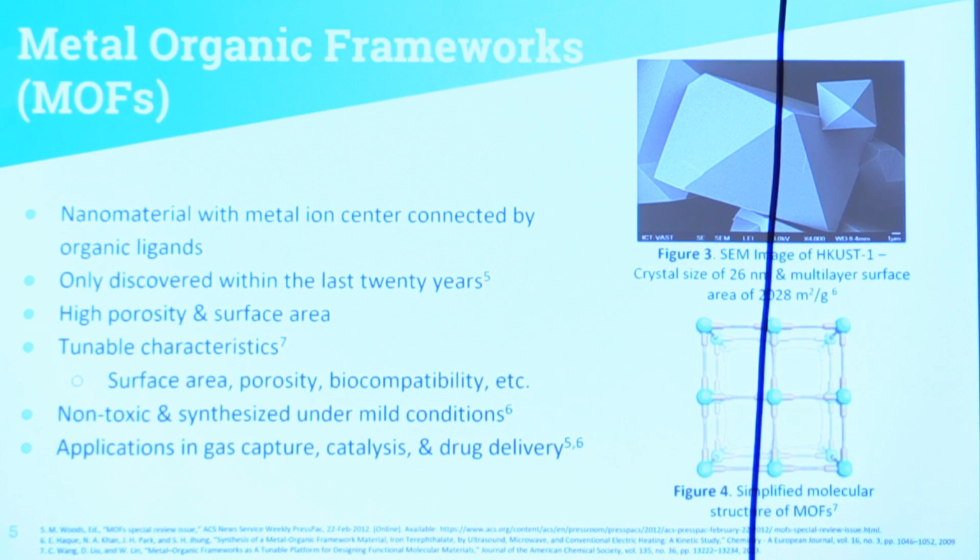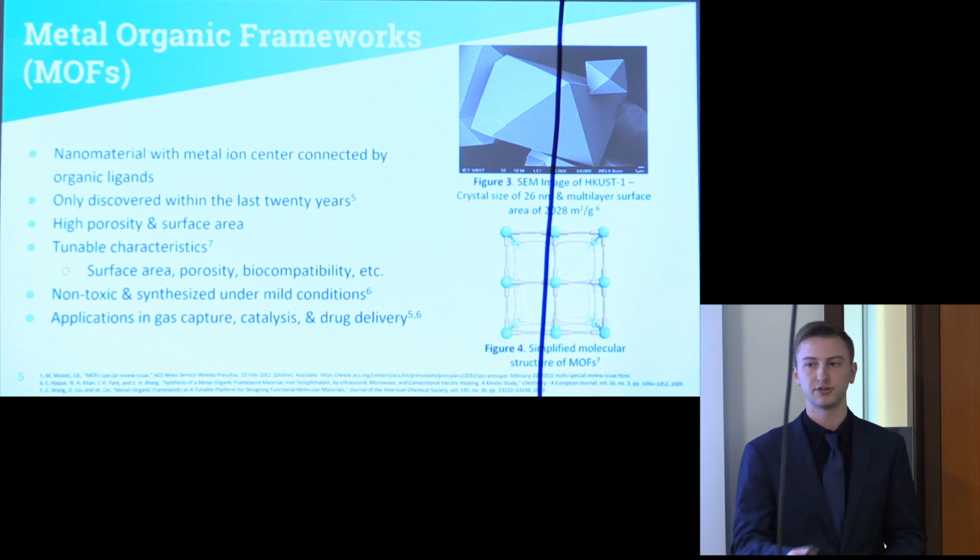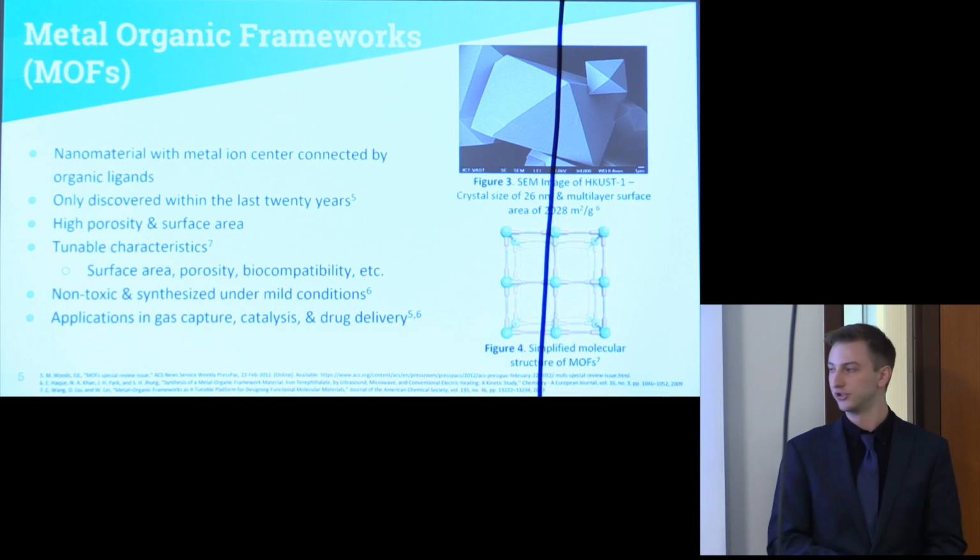They could be copper, zinc, magnesium, just about anything that has multiple d orbitals. And then these linkers here are some kind of organic compound. Now, metal organic frameworks are very tunable, which means that you can adjust their properties based on exactly what you want. For example, if I want a certain catalyst, I would change out the metal ion center from copper to zinc. Or if I want different pore sizes or pore size distribution, I could change the organic linkers to get that.